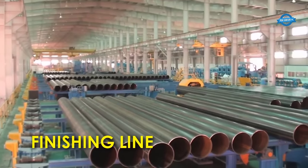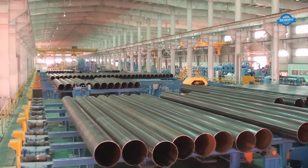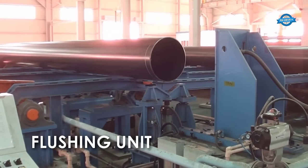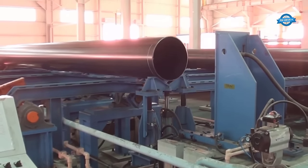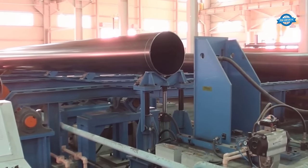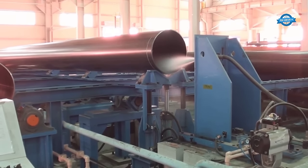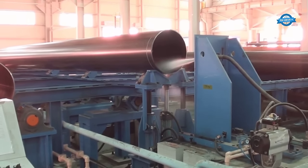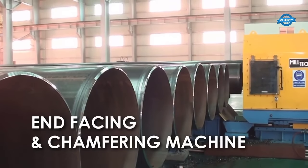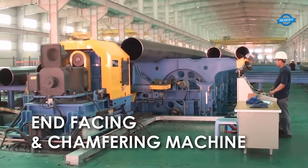The finishing line is the culmination of the manufacturing process, where the run-out conveyor and coil skid are instrumental in moving finished tubes to various machines for additional processing. The finishing line itself consists of a series of machines designed to add the final touches to the tubes. An end-facing and chamfering machine prepares tube ends for further use, ensuring they meet the required specifications.